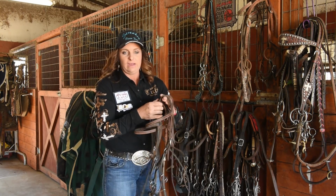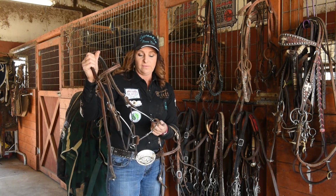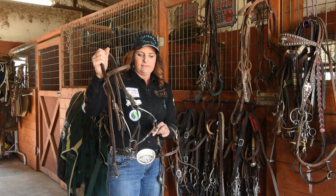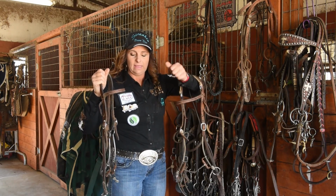I love this right here also. And I ride this on everything from 2-year-olds to finished horses. I rarely run in it, but I will. I see a lot of people running in it. This is the Carter Collector from Cow Horse Supply. This one is the Todd Gag.